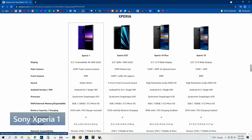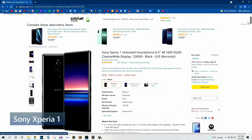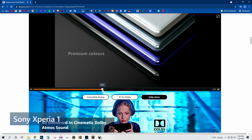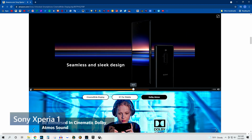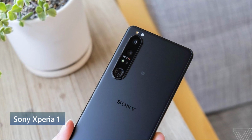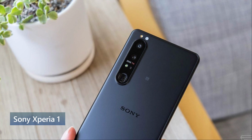You also have stereo speakers. Unfortunately, this one did not have a headphone jack, so I'm glad they actually brought the headphone jack back on the newer ones. So you do have NFC on here. The fingerprint scanner is still side mounted, works fine. And then you have a triple camera setup, a 12 megapixel standard, a 12 megapixel telephoto, and a 12 megapixel ultra wide, 4K video, and an 8 megapixel selfie that shoots in 1080p as well.